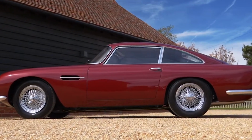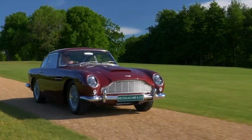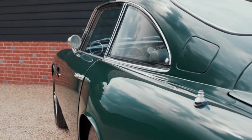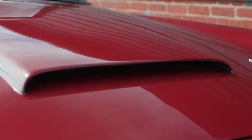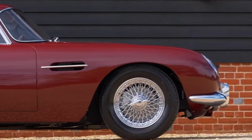The result? The Aston Martin DB4. This car wasn't just a pretty face, it was a game changer. It proved that you could have your cake and eat it too. The DB4 set the standard for what a luxury sports car should be, and it put Aston Martin on the map as a serious player in the high-end car market.